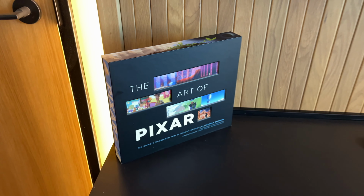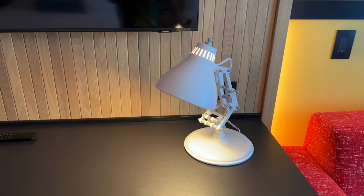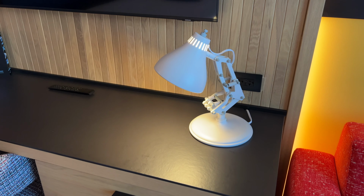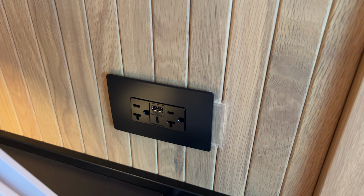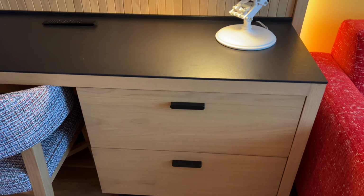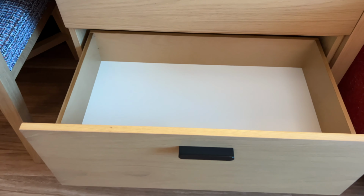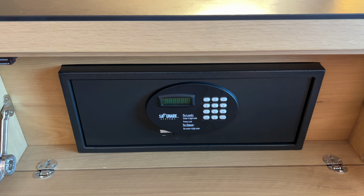Actually, a lot of really cool stuff in there. You have a lamp on the desk, which I wish they sold in the gift shop, because this is the Luxo Jr. lamp. It's pretty awesome. You've got an outlet right behind there with regular wall outlets as well as USB and USB-C. And then the drawers below there for storage. The bottom one is a drawer that's got a pretty good amount of space in it. It's a decent size. And then above that, it's actually not a drawer, but it's hiding your in-room safe inside there. So you do have that there as well.